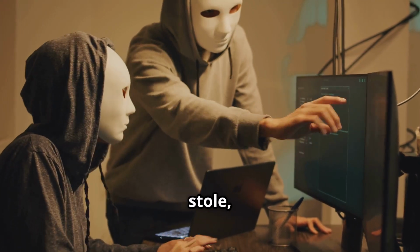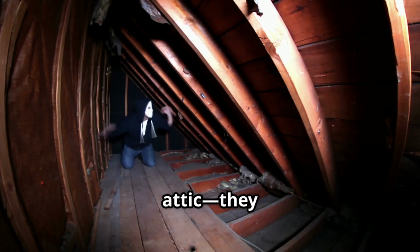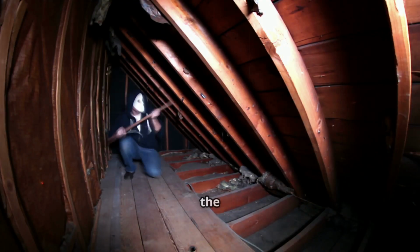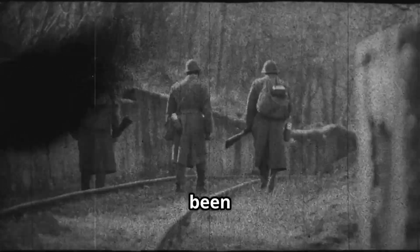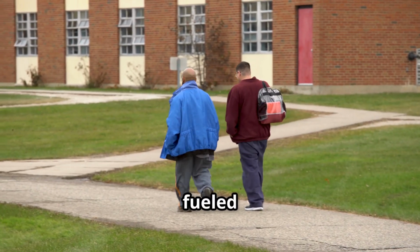Every nail they stole, every board they lifted from the floor, every moment they worked in that attic, they were committing treason in the eyes of the Nazis. If caught, they could have been executed as spies. But that didn't stop them. In fact, it fueled them.